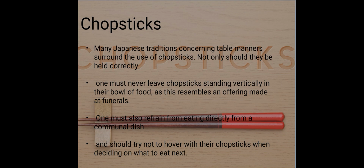So always remember this. It is a very simple, small gesture, but in Japanese culture, tradition and beliefs, it is another way of saying something serious. That's why I am sharing it with you, to add to your knowledge about Japanese dining etiquette. Always remember not to stand your chopsticks vertically in your bowl of food. One must also refrain from eating directly from a communal dish. Never. And one should not hover their chopsticks when deciding what to eat next.